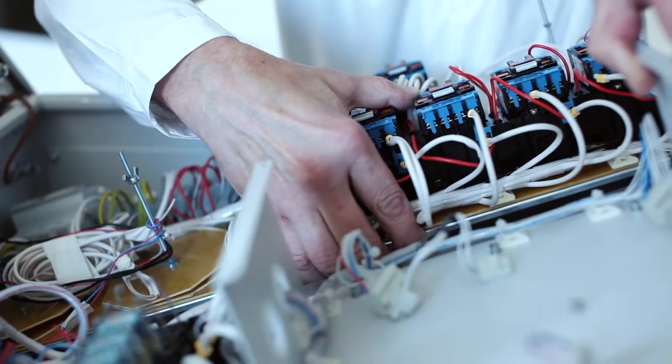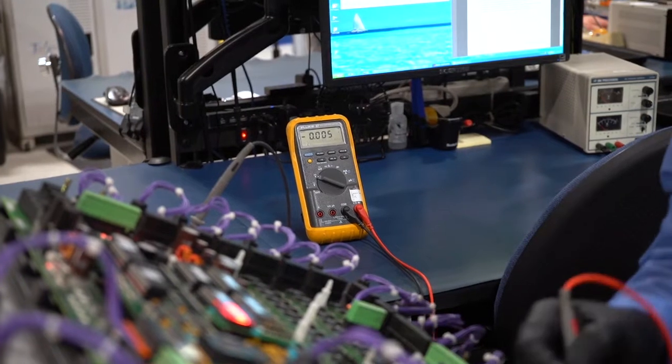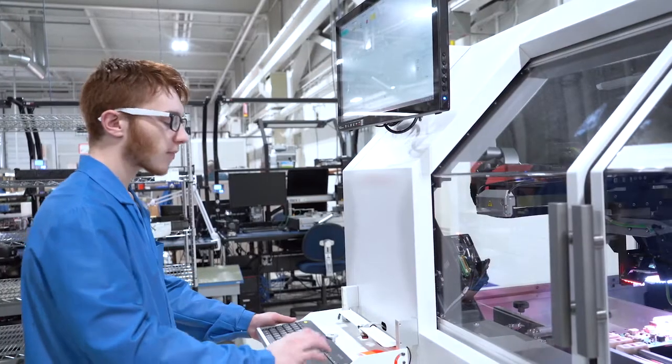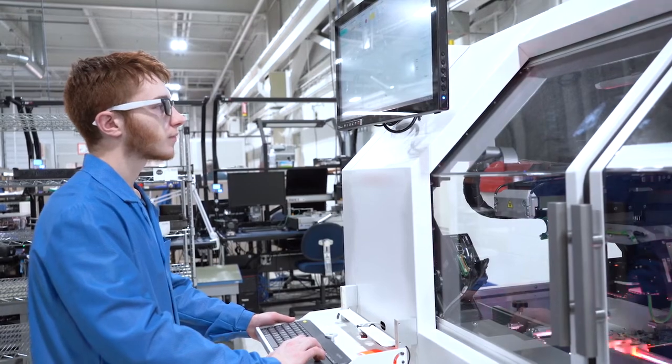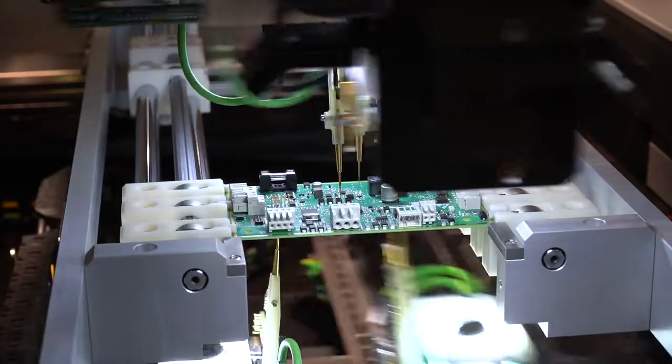Another type of assembly that we do here is higher level assembly. That's called box build, where we put printed circuit board assemblies, relays, power supplies, cables, and harnesses into a chassis, and then we test it, so we're shipping a complete tested unit to the customer. Testing is an important part of Altek's product integrity. It verifies that the product is going to work in its intended application. We achieve this through in-circuit test, flying probe, or functional test.